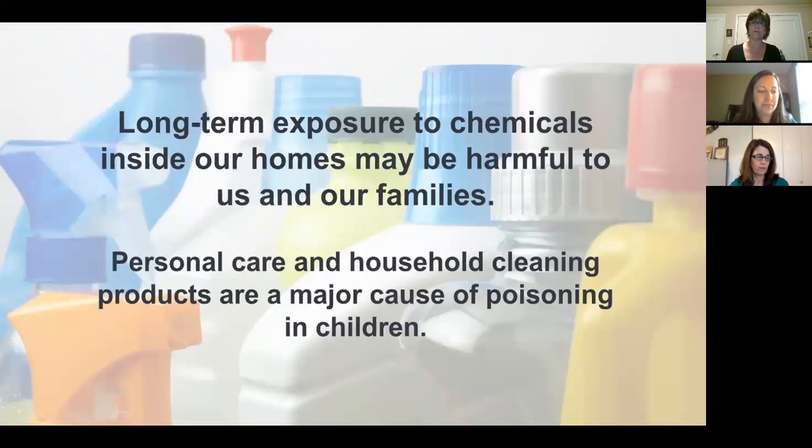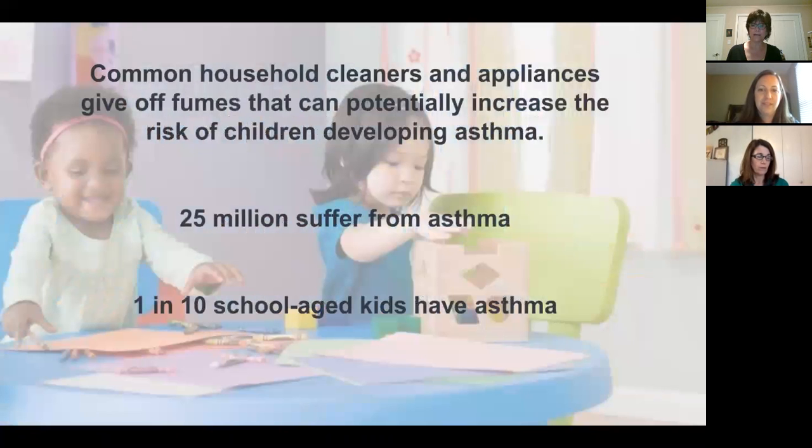So keep in mind that personal care products are also a problem, not just the household cleaners, and they're a major cause of poisoning in children. We know that products can be harmful when they're ingested, but it's also about the air that we're breathing from these products. So look at the statistics on asthma. 25 million suffer from asthma, and 1 in 10 school-aged children have it. So to me, it just shows that something's not right.